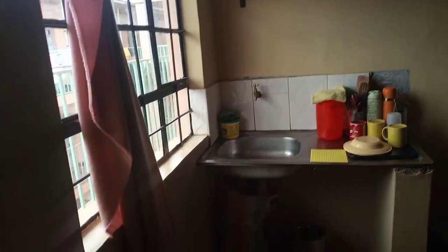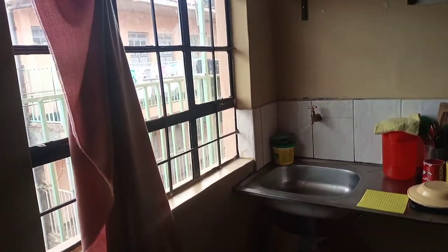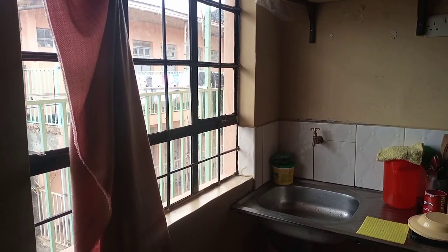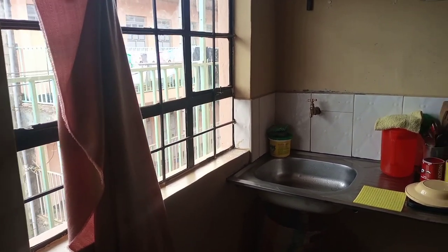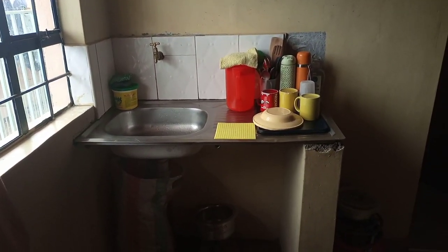So guys, this is the main entrance. This is a door. This is my door. So just from the door on your right, there is my kitchen. There's this huge window. I only have this one window that transfers light throughout the whole room. And yeah, so on this side, it's my mini kitchen.